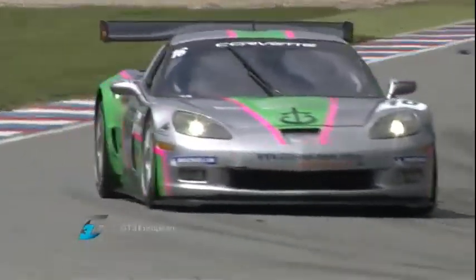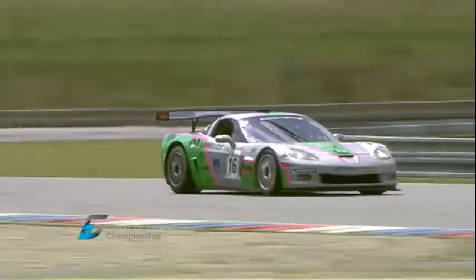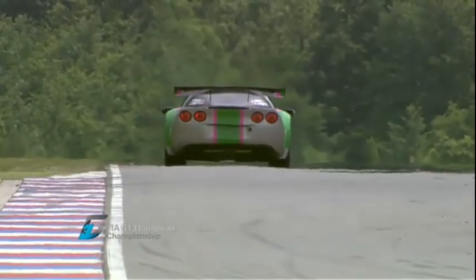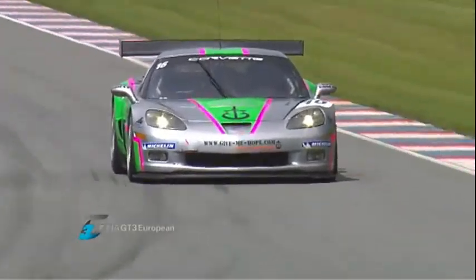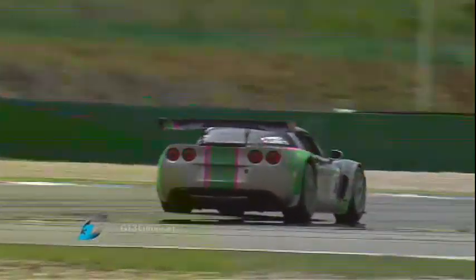You know, winning here at Brno. I mean, the crowd's always very appreciative, and it's such a tough track to win at because it is a very technical circuit, and you have to spend a lot of time getting the balance of these cars right. If the balance is just right, you can get it into that sweet spot. It can be such a pleasure to drive. And this Corvette, I think, has been an absolute dream to drive for Parisi and for Lambotti this weekend.